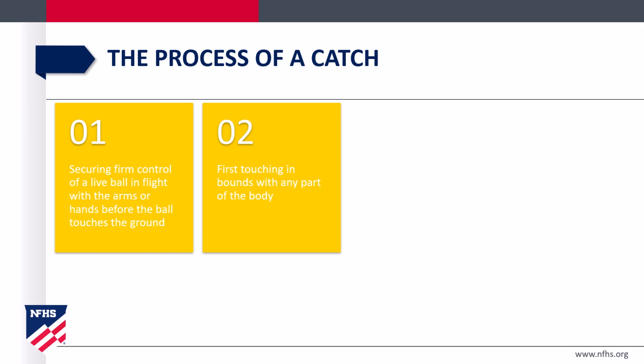We need to be very alert when a player is attempting to make a catch near the boundary. Also, remember a player who is touched out of bounds before jumping is still out of bounds until he comes back fully in bounds.